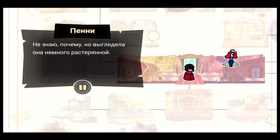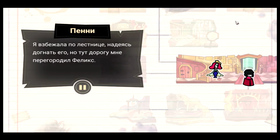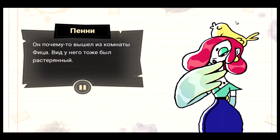I don't know what it was, but she looked a little lost. I inquired about the professor, and she told me he'd gone up the tower. I ran up the stairs, hoping to catch up with him, but Felix appeared and blocked my path. For some reason, he was coming out of Fitz's bedroom.